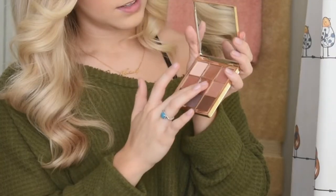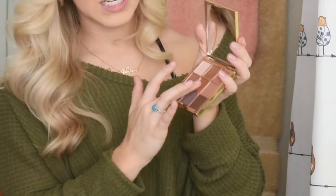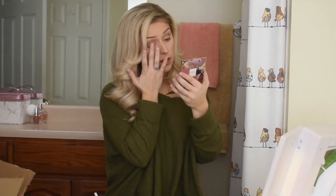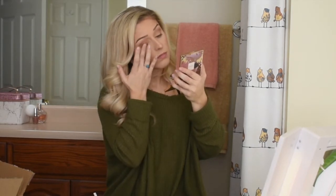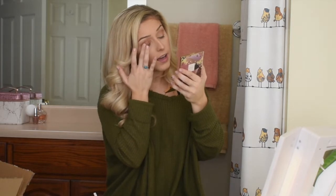Alright, so I'm just going to take this shade here in the middle and put it on my lid. It's so pretty. I hope it turns out that pretty on the eye, because it's swatched very nicely. Okay, yeah, I like that.